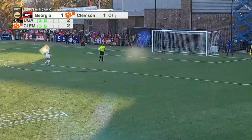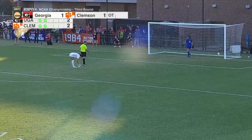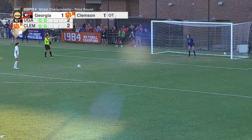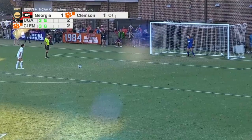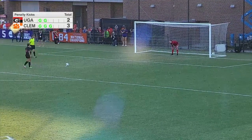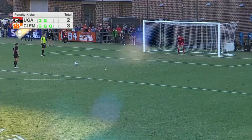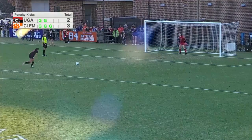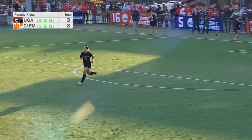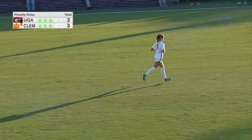Now here comes Harper White. Third team All-ACC. Against Kenzie Solomon in goal for Georgia. Matters if you put away your chances. Kate Harden is a sophomore from Marietta, Georgia. Her shot is good. Makowitz guessed right, just couldn't get that hand up there and put anything on it. 6 kicks, 6 goals for both teams.